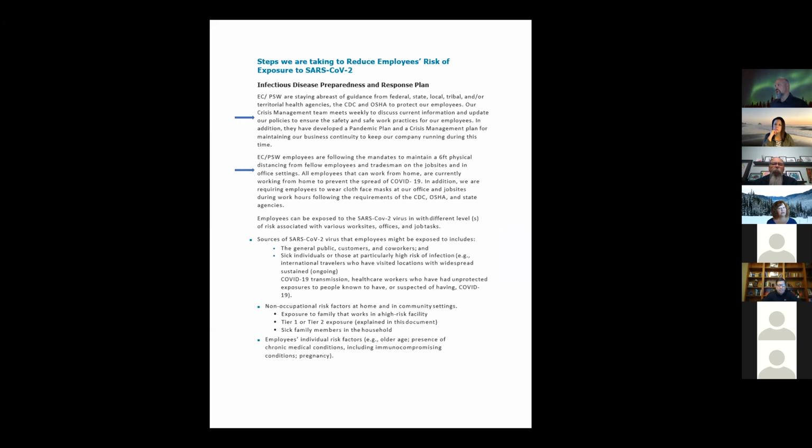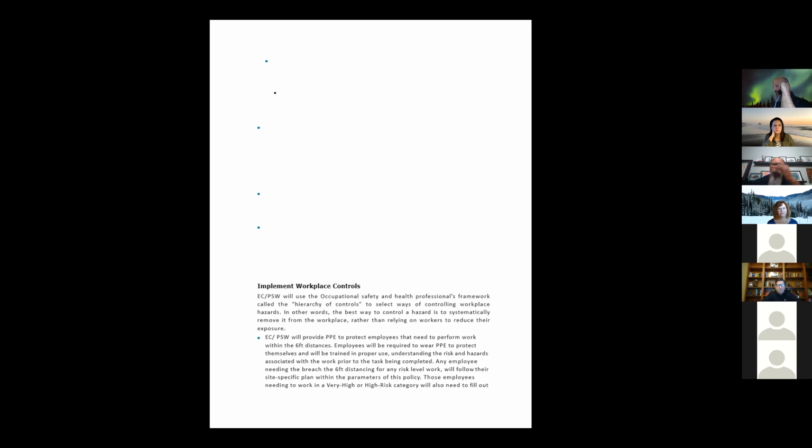Obviously, as I reiterated in the prevention plan, the biggest things that we can do are maintaining outside of our 6 feet social distancing, wearing our masks 100% of the time to reduce that risk, not touching our face, practicing good hygiene, all of those things, including what Steve's going to hit on, which is the cleaning and disinfecting and keeping things clean. All of those things are helping us reduce any COVID exposures that we're having in the workplace.